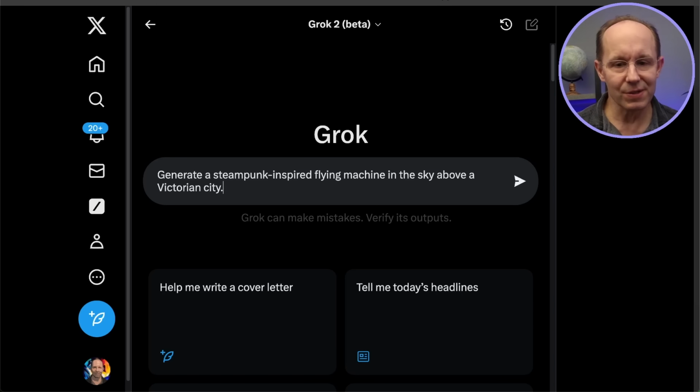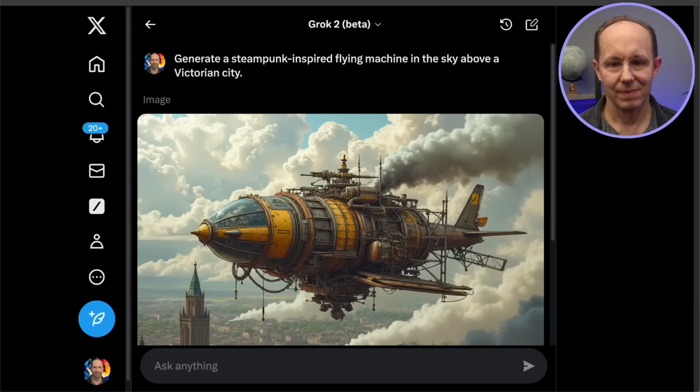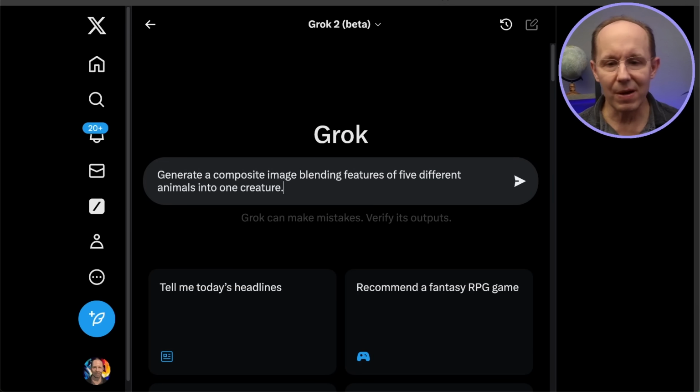Now I would like to see a steampunk-inspired flying machine in the sky above a Victorian city. Very nice, very nice. I have to say, I'm really impressed so far with the pictures. Great work, Grok. Now give me a composite image blending features of 5 different animals into one creature.